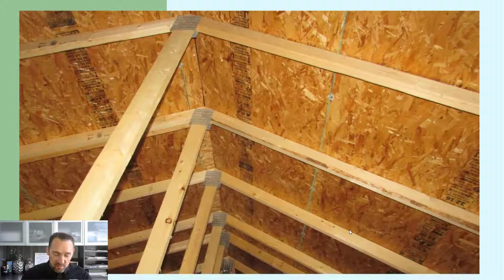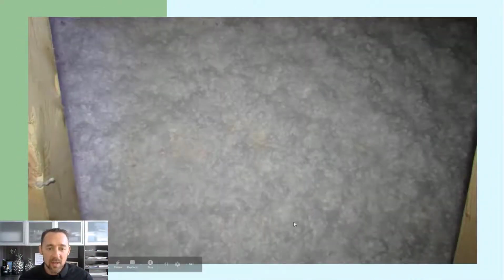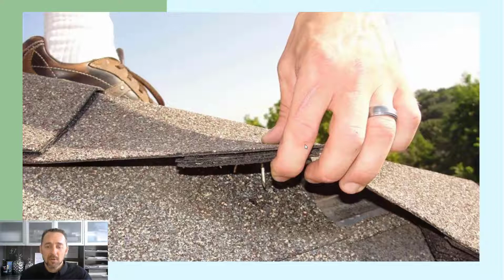There's a lot of condensation, a lot of moisture happening inside the attic space, and it was raining. It's kind of tough to tell in this photo, but there were drip marks all over the insulation because there's no way for the moisture to get out.